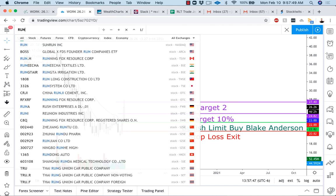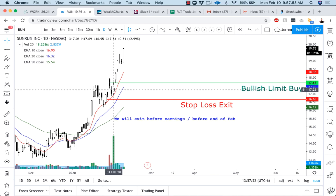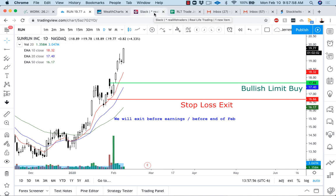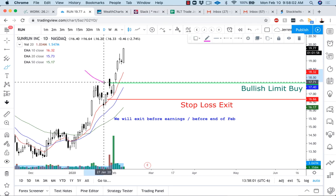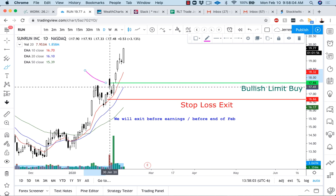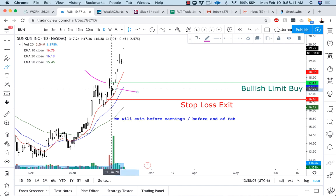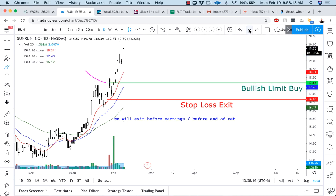And the other one that was really nice was also set up during our last week, Sunrun, ticker symbol RUN. This is the one that a few other traders hit some really big winners on. Basically set up from this gap and go that occurred on the 30th, during the free week of the trading room. And then we set up a swing trade on it officially the very next week, right here on the 3rd of February. So, nice little run. Congratulations, John Thaxton and Ben Cruz, and a massive amount of other traders.